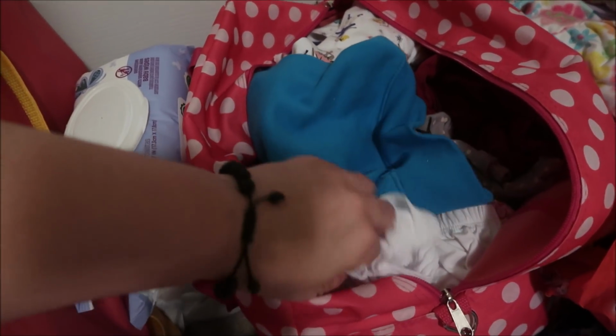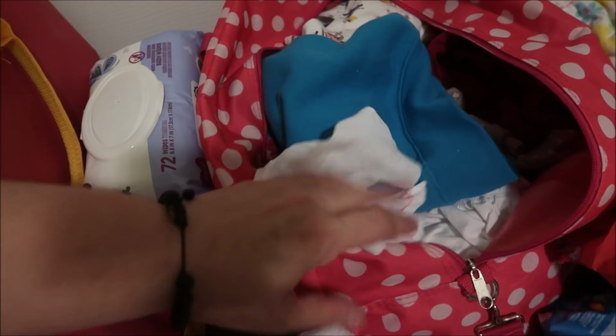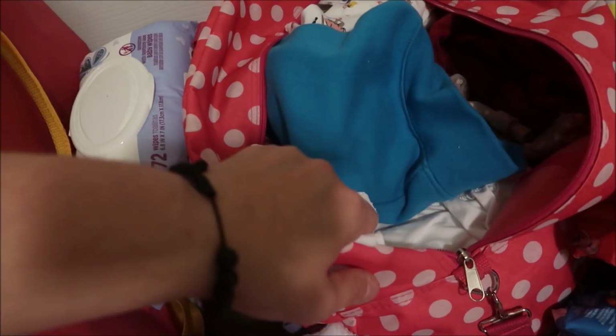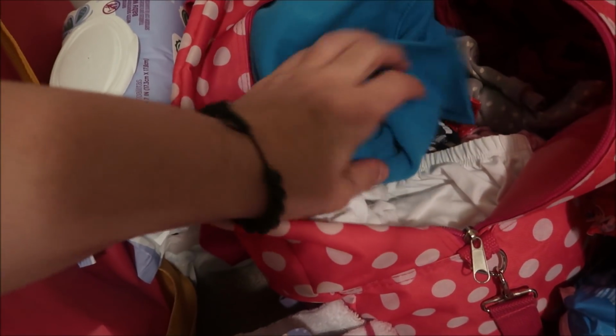And then in here is, I don't know why I brought tights. I don't know. I'm a mom. I'm prepared. You just never know if we're going to be invited to a party or something and she needs to be a little bit more dressed up. So I did bring tights. I would hate to have something and have to purchase it.